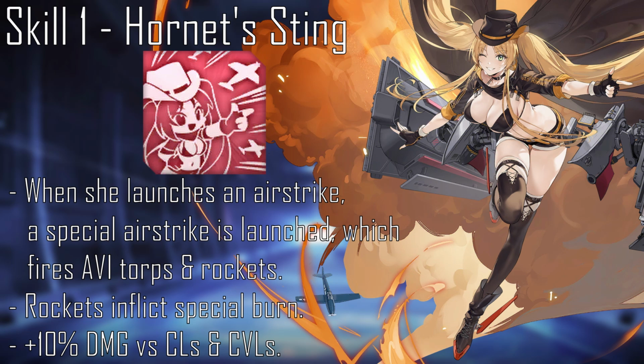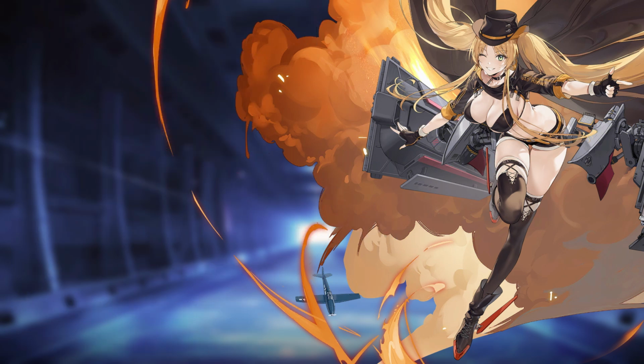Hornet's first skill, Hornet's Sting, at level 10, when Hornet launches an airstrike, she launches a special airstrike with aircraft torpedoes and rockets. These inflict a special burn to enemies hit by the rockets. She also does plus 10% damage against light cruisers and light carriers.